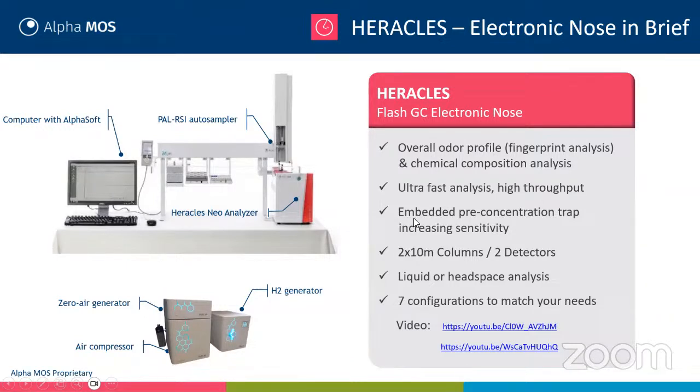And there is an embedded pre-concentration trap inside to increase the sensitivity. By using this, we can increase the sensitivity for most compounds, reaching ppb levels for most VOC compounds. And there are 2 different columns and 2 detectors inside the Hercules Neo Analyzer.